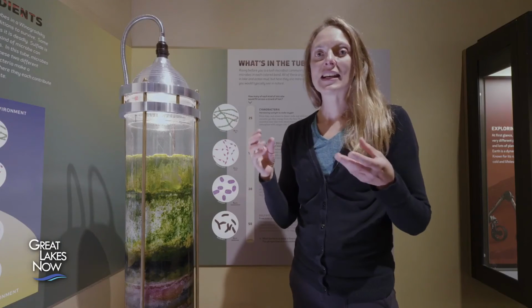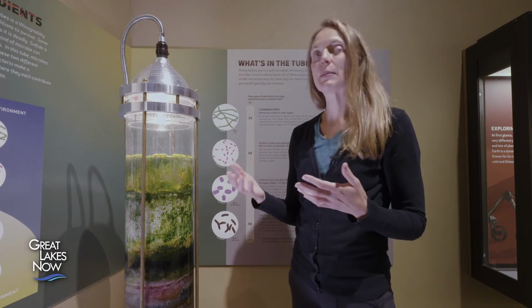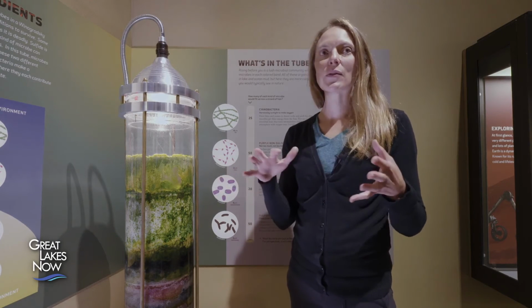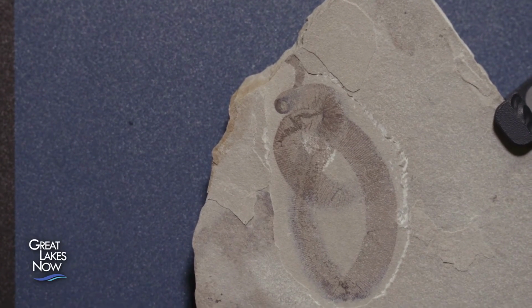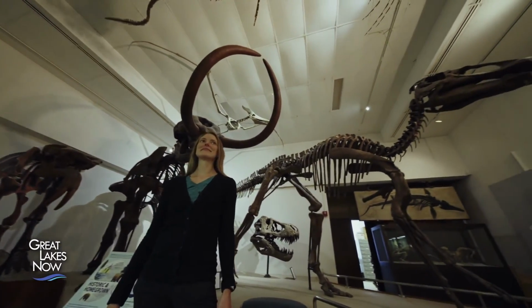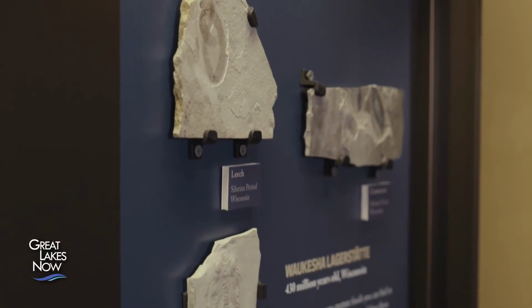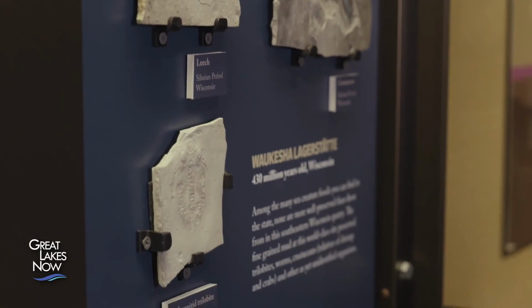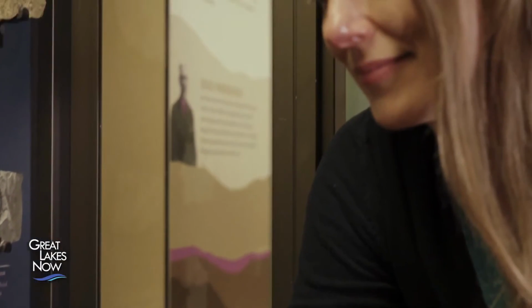Sediment would also stick on top of them, and then those microbes would actually aid in the precipitation of minerals, and those minerals would create a hard film that would help to preserve those animals for hundreds of millions of years. The skeletons of dinosaurs and mastodons are dramatic, but on their own, they only tell part of the story. But the truth is that most life on Earth has been composed of soft tissue, and fossils like these, preserved by microbes, help expand our view of our region's prehistoric past.